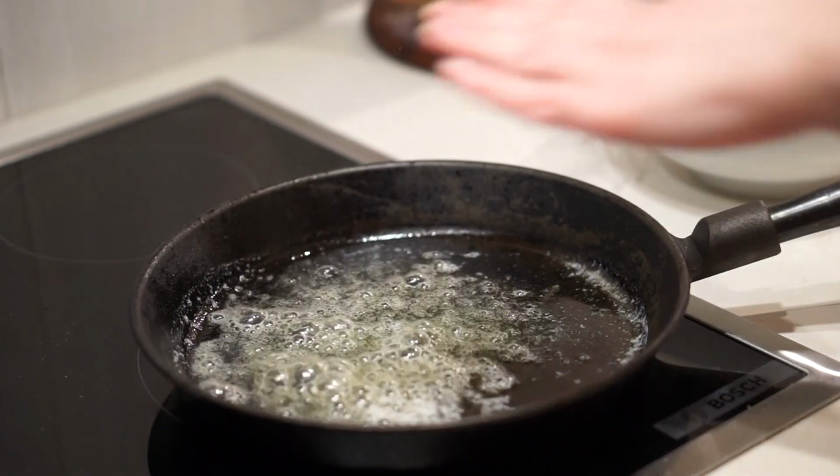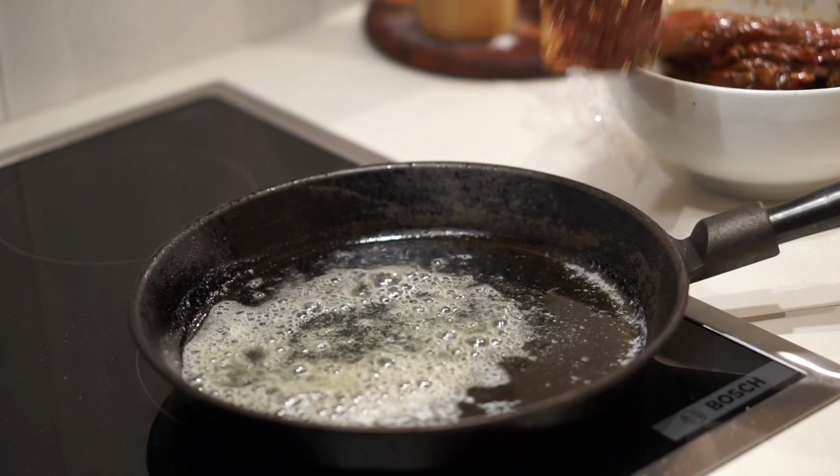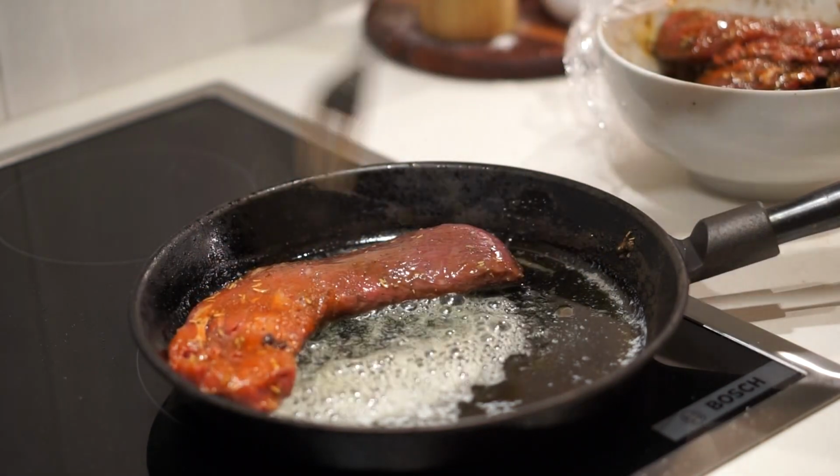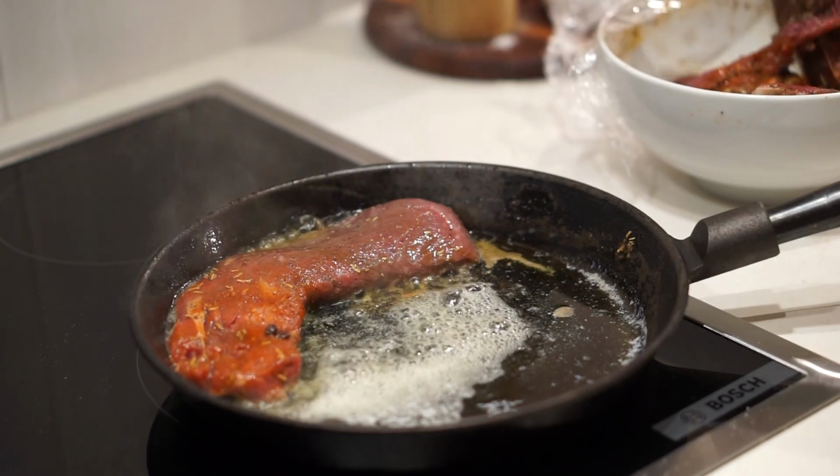Now I go ahead and sear the lamb in a very hot iron skillet with some butter and olive oil. I just want some color on them before finishing in the oven.